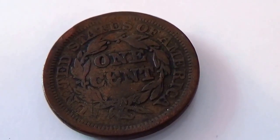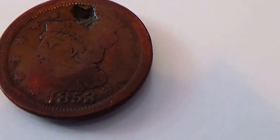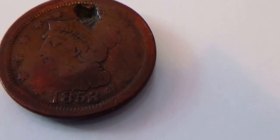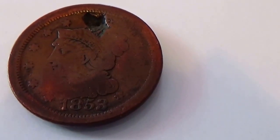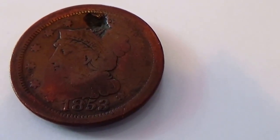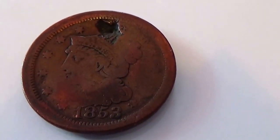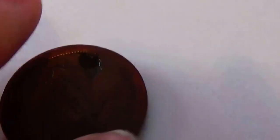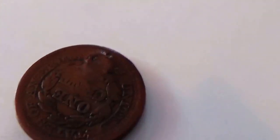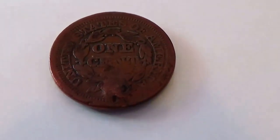Okay, 1846. Well, let me take you to 1851. Oh, it's not a 51. 1853, sorry. The next one's a 51. This is an 1853. As you can see, this one's a little bit more worn than the other one, even though the other one's older. Seems like it's got a heart carved out of it, in it, or whatever. There's 1 cent.